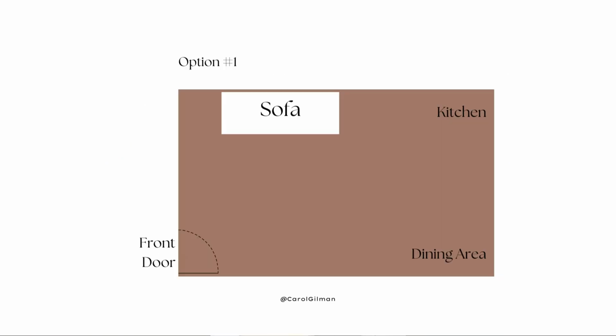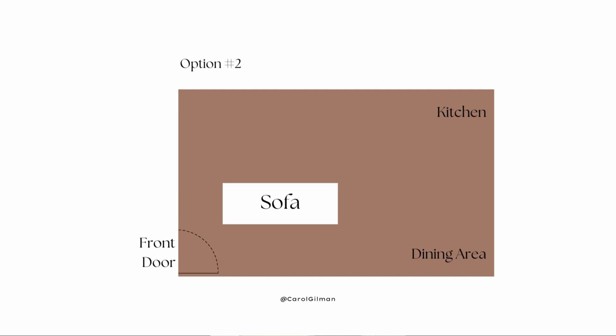And then if we place a standard size sofa in option number 1, where we place the sofa against a wall, for sure we can see that there's plenty of space for an average size sofa. And even before we think about putting in other pieces of furniture, we probably have some flexibility with the size of that sofa. Maybe it could go a little bit bigger or even a little bit smaller. And then if we put the sofa in the location in option 2, we can see that that average size sofa will work there as well.